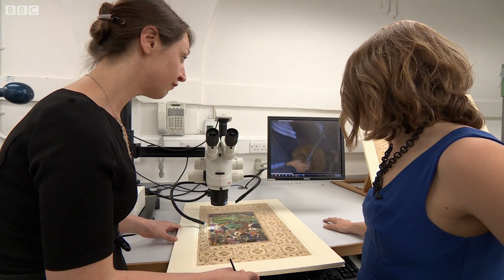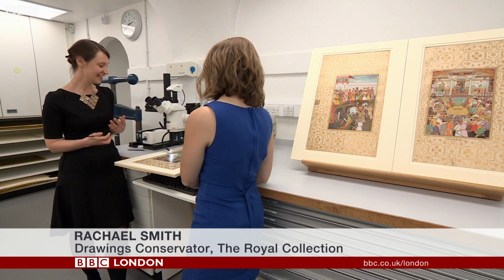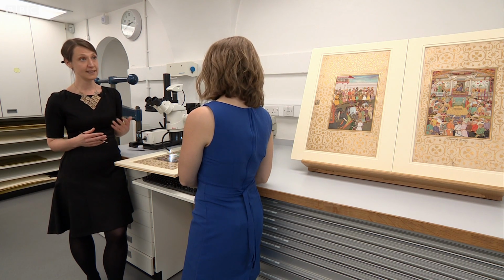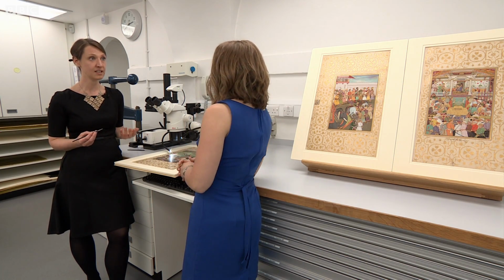But first, these delicate pages are sent to the paper conservation studio at Windsor. It means spending many hours looking at them through the microscope, so very, very carefully checking the paint surfaces, seeing if we've got any paint losses, any areas of lifting or loose flakes. And where we have, I then go in with a tiny bit of adhesive and a very fine brush.